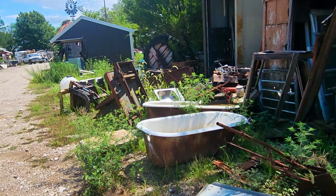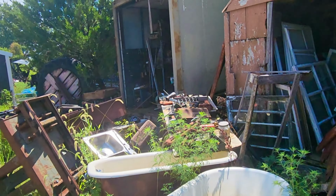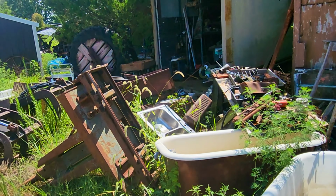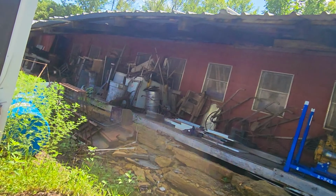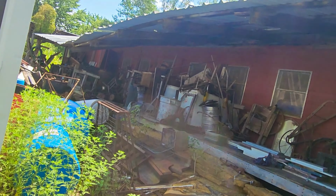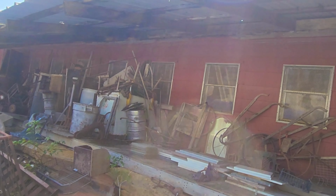We have everything. I mean, even look at these bathtubs. These are cast iron bathtubs. Now, if they're all set with the claw feet and stuff like that, they will sell. If they're not, it's a tough sell sometimes. I mean, that's what you've got to figure out. We're in the business of buying things that we can bring back and make profit on.